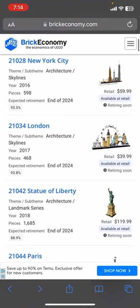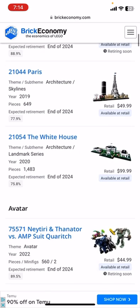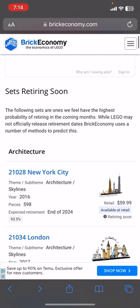We have some Avatar sets. Then we have this Statue of Liberty set. I have one of these in my collection. I also have a built the White House set in my collection. I think that both of them will end up doing pretty well in the LEGO aftermarket.